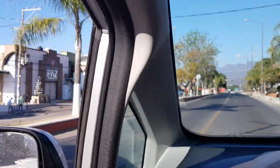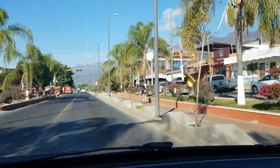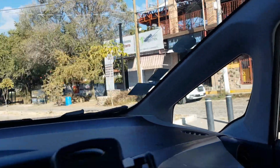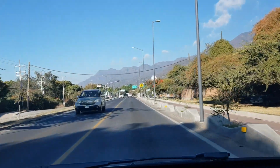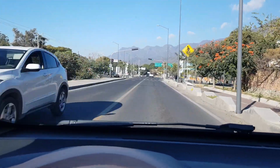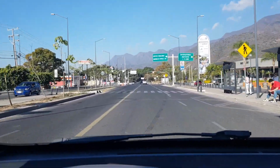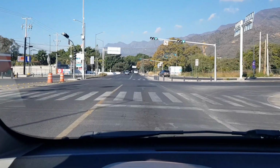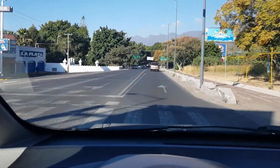We got Super Lake Grocery Store on the left here, and La Paz Liquor Store, the biggest liquor store lakeside. Got some great restaurants here. Cafe Negro, Pasenia. And the famous intersection, the Libramiento, is coming in here. And we're at Walmart.